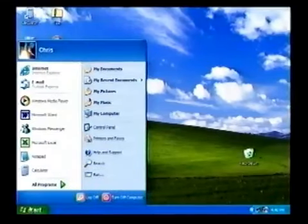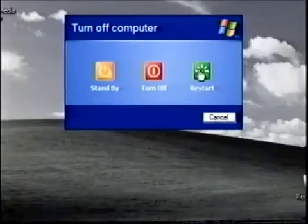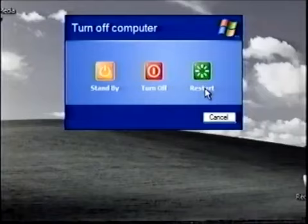All right, just yank the power cable out of the wall, right? No. Wrong! When you want to shut your computer off, open the Start menu and then just click Turn Off Computer. It's that simple. Now, if you want to restart it, click on Restart. The other option here is Standby, and this puts your computer in a low-power sleep mode.